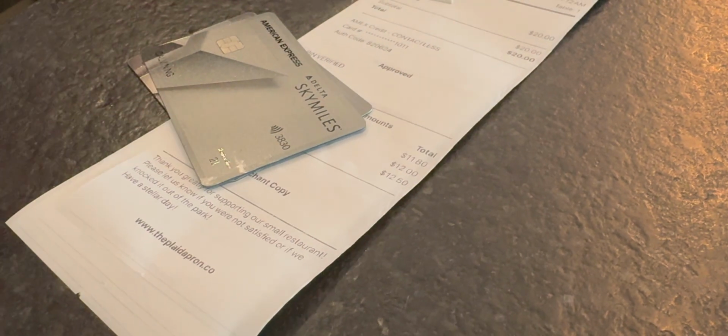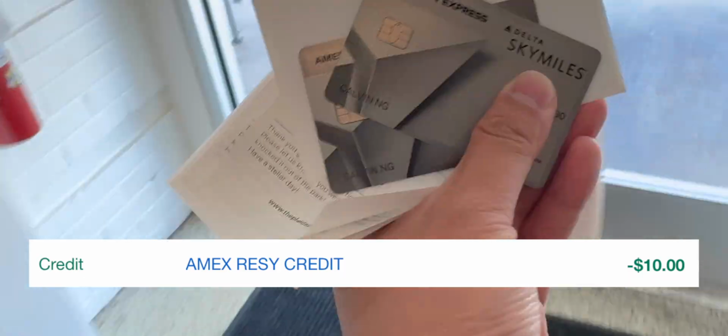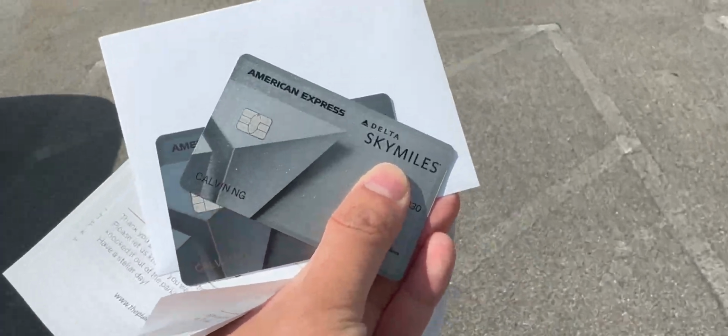They got a gift card, went to the cash register, and I handed over my Delta Platinum card. They charged my Delta Platinum card $10 and it did activate the credit. I don't see going in the store being a problem. They are going to be using the same POS system, or point of sale system, so it would charge the same as if you were going to buy food or drink over there.